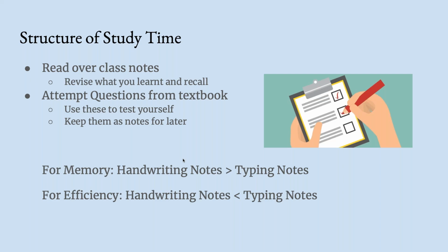The amount of material and content that the course has really affects if you take handwritten notes or if you type them or if you do a mixture of both. Handwriting notes will improve your memory. A lot of studies have shown that when you write your notes, you will recall more information. But also, if you're focusing on efficiency and if you have a lot of notes to take, then typing notes can help. Flashcards really help as well.